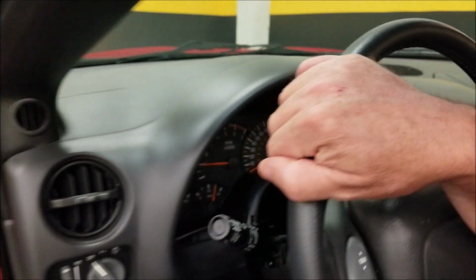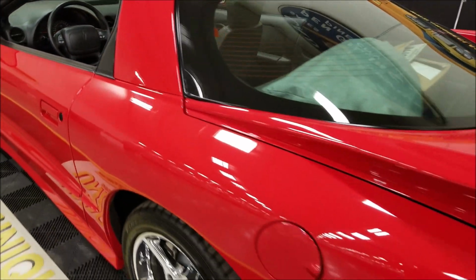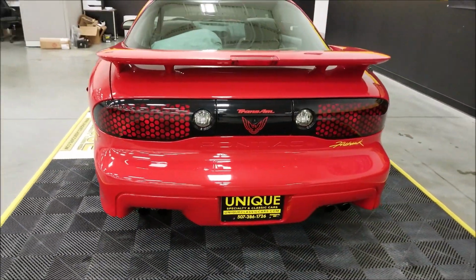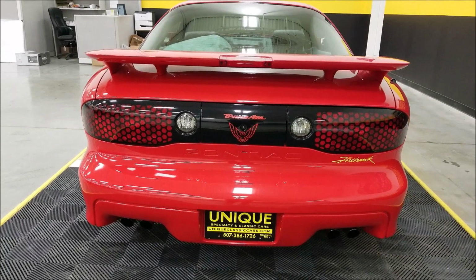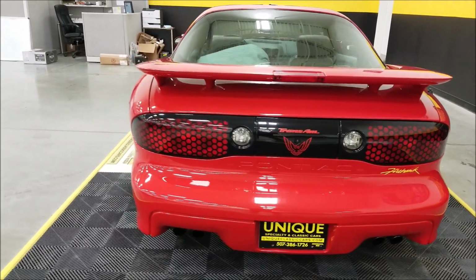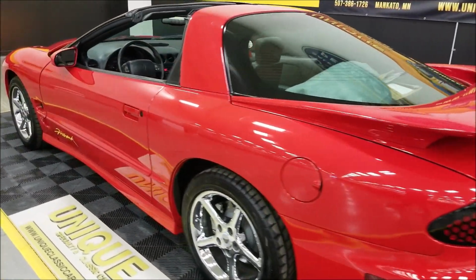LS1, very throaty, nice sounding. Slip around to the back. Nothing crazy. Nice little rumble until it comes time to get on that throttle. Then you'll get that bark and this car will move out.